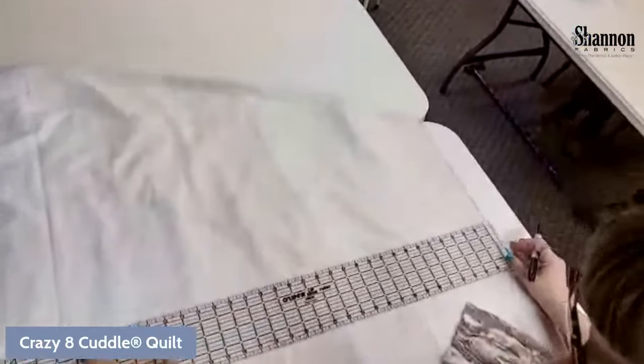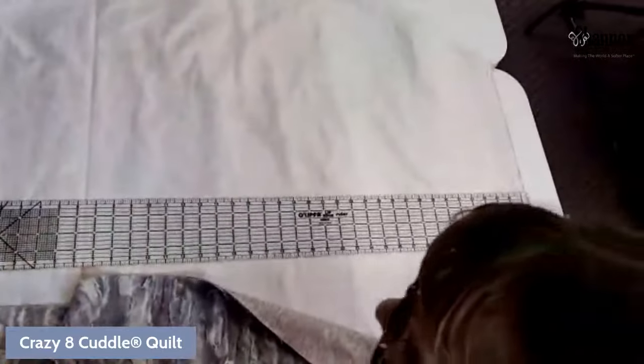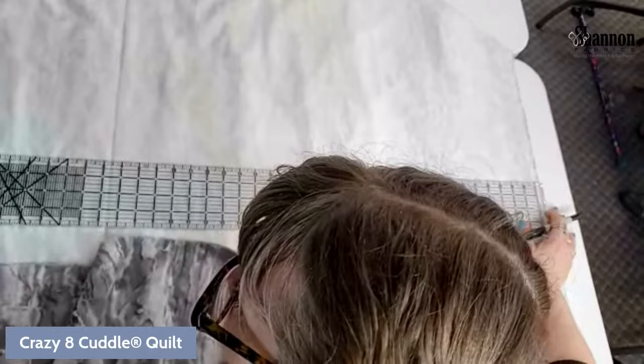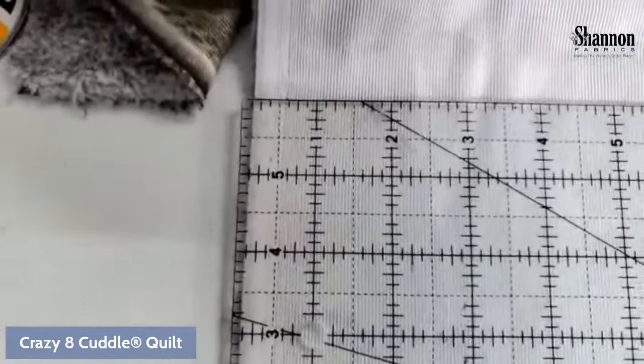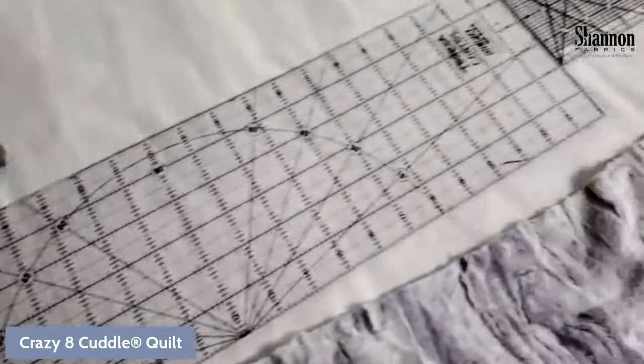Okay. But I need to measure. I just remember measuring against there. I need to measure 5 inches up. So I'm measuring that 1 inch down. Oh, what are we doing? I have to go 5 inches up from the half mark. I see. The half mark. Okay. So now I found out where that's at.